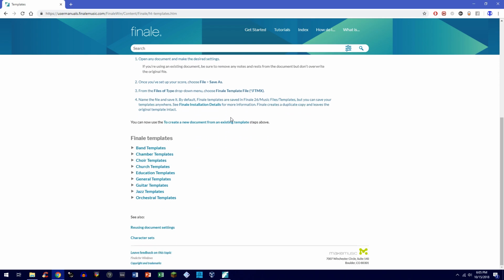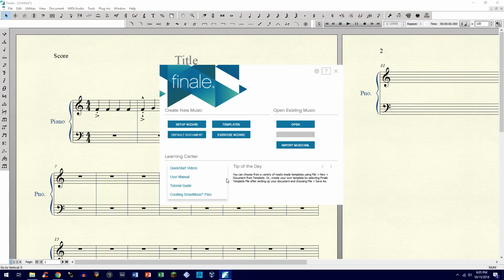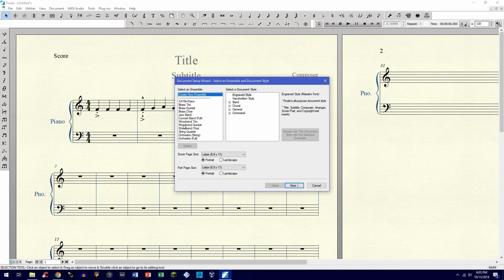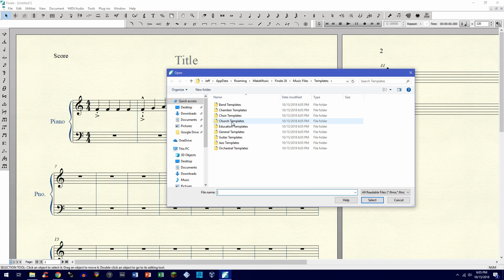Oh my gosh. Okay. Oh, did I miss that? I must have missed it. Oh, you know what? I think I know. Templates. Oh, son of a bitch. You know, I've never even bothered looking in here. Oh, that's pretty cool. That is actually really neat.